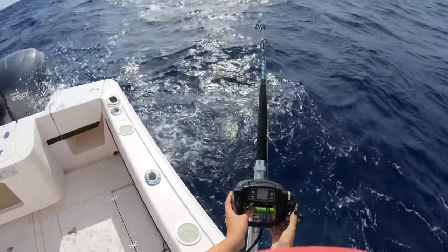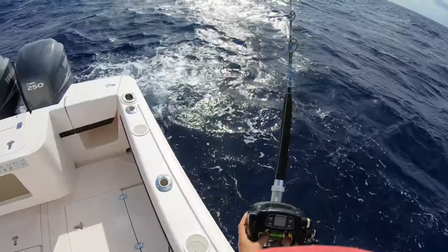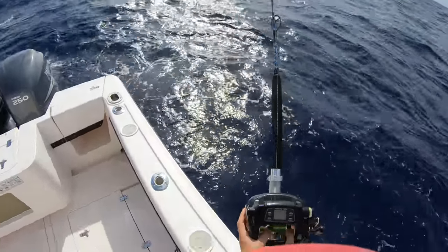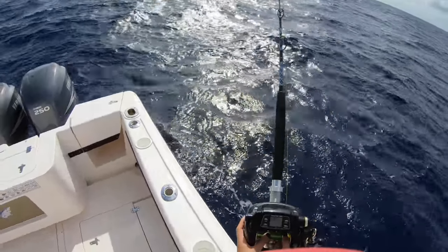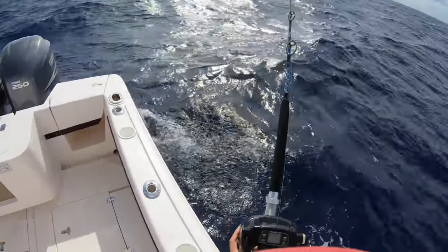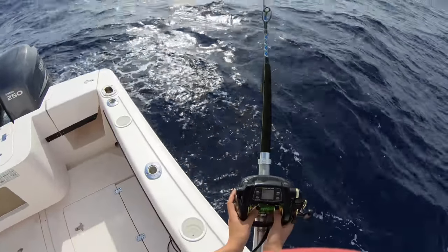The reason why I'm locking it up and dropping it back into free spool is because there's 5 hooks on there, guys. Let's bring up 5 fish if we can. I usually do this about 3 times, no more than 3, maybe 4 tops. And then I'll bring the whole rig up and see what we got.